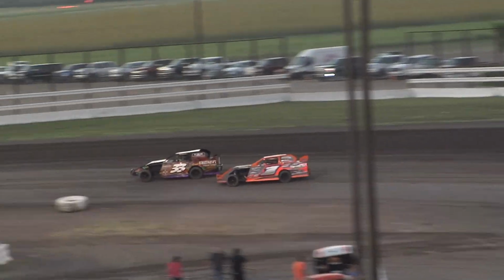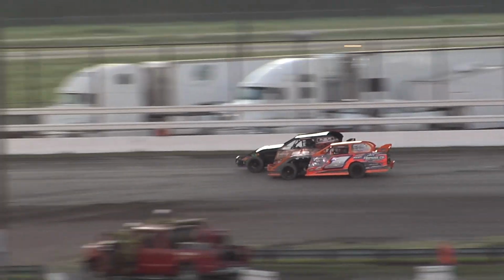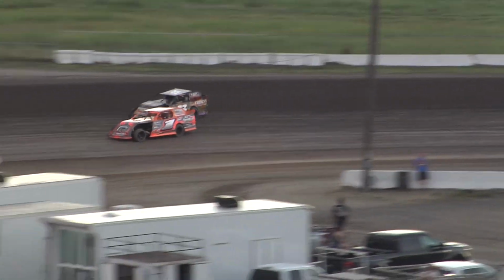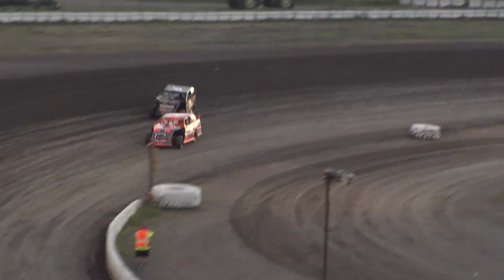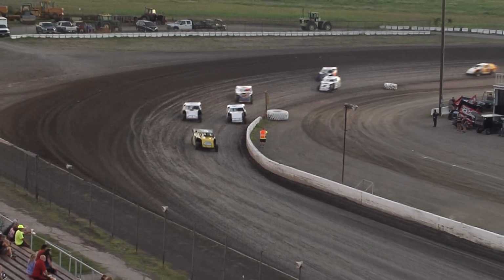Kirkendall out in front. Chase Raymond now down to the inside, pulls alongside down the back straightaway. He's got the preferred line going into three. Keeps it pinned down to the bottom side of the racetrack. New leader coming off turn number four, Chase Raymond in the number one.